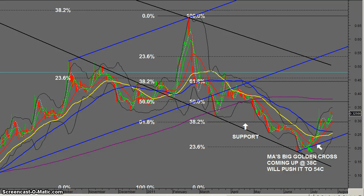Hi, just had a request to update RDS's chart, which I'm going to do, Redstone. Let's just go back to the previous video, and what we were looking at was this green line here and this red one here. These MAs are a 7 and a 14 simple. And basically what we're saying, there was going to be a big golden cross coming up at around about 38 cents, and that will push it up to around about 54.